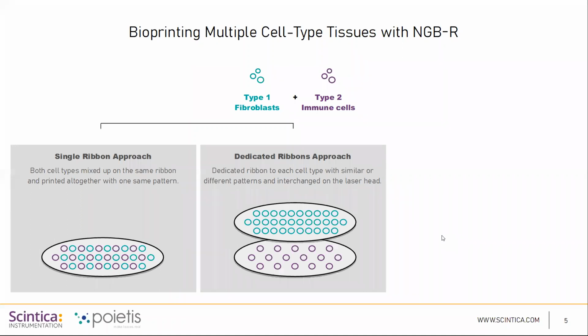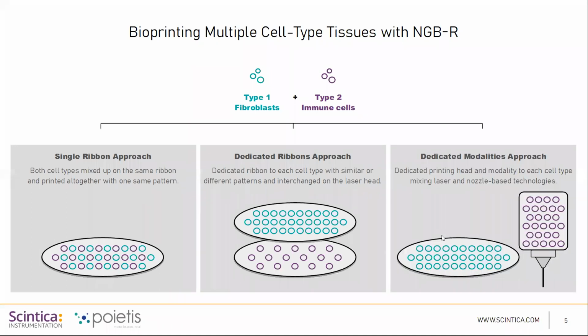There's a third option, though, which consists of relying on different bioprinting modalities. So that's another advantage of working with a multimodal platform like ours that features not one, but three simultaneous technologies. And that is that one cell type can be printed with the laser head, while another cell type could be printed with, say, a drop dispensing head, for example. So there's no limit in terms of a number of cell types or micro patterns that one can work with.